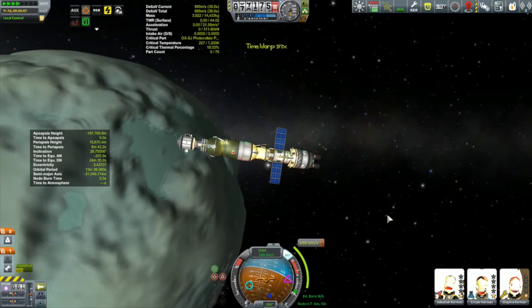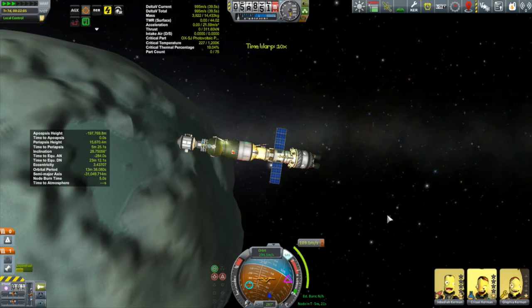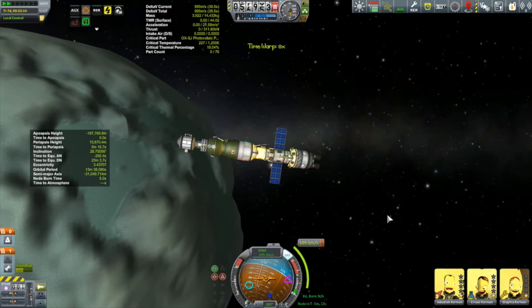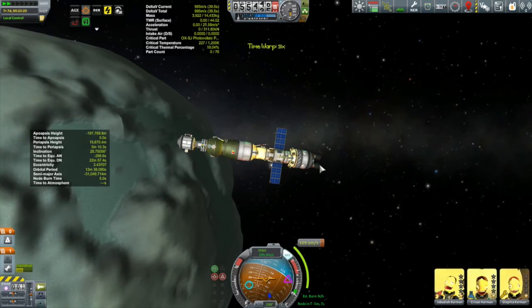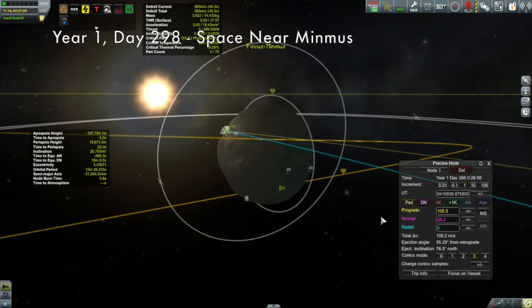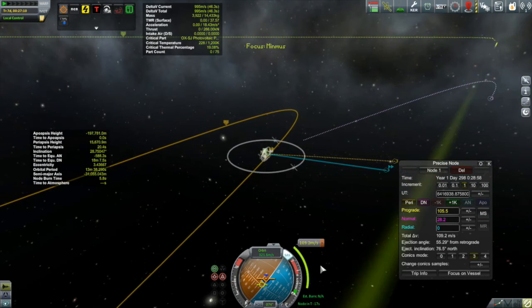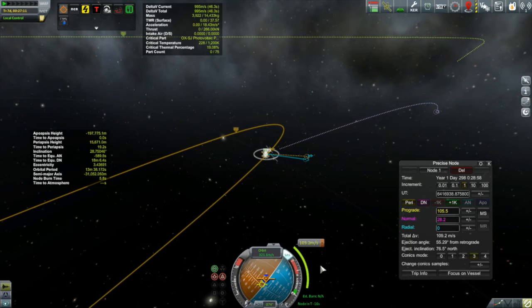Anyway, in the meantime, here you can see that we are approaching our closest approach to Minmus, and I will make sure once I get into space near Minmus that I take the opportunity to grab a little bit more science. But our main purpose here is to perform this 109 meter per second, mostly prograde burn. The main purpose of this burn is to adjust the trajectory, like I was explaining earlier in the video, but also we don't quite have enough energy to exit the Kerbin sphere of influence just yet, so I need to give myself a little bit of a speed boost here. If I planned this a little bit better, this burn actually probably wouldn't have been necessary at all.